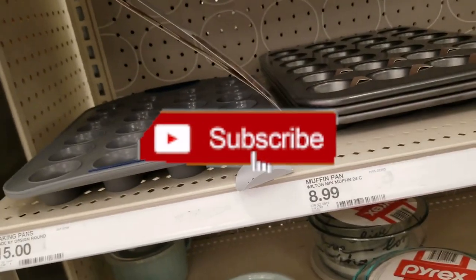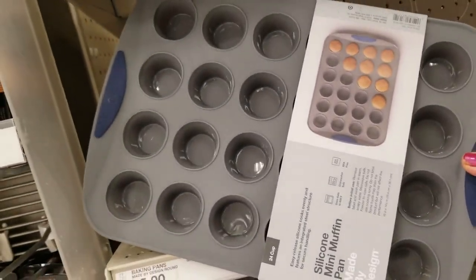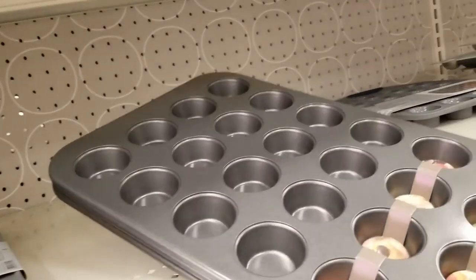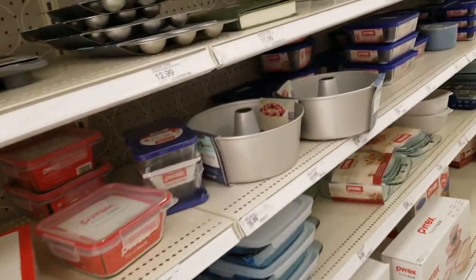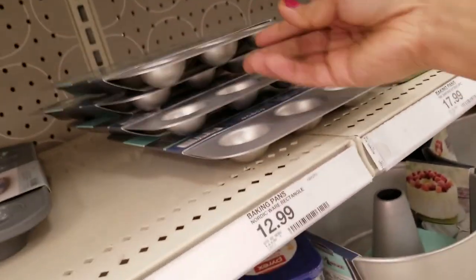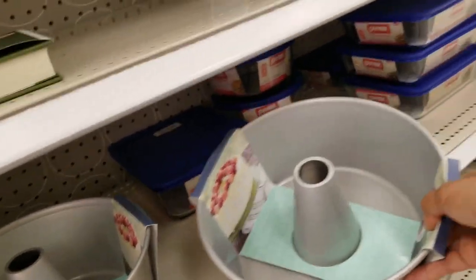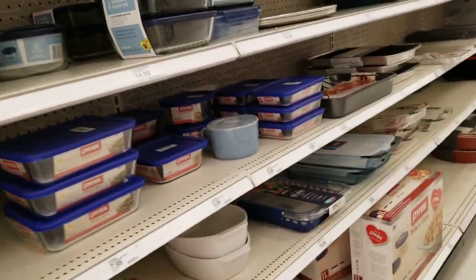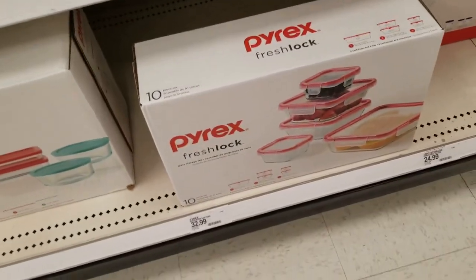Here, oh, look at this muffin baking pan, $9, $8.99. Here, Tupperware, and over here. Here, look at this muffin. There's a big angel, $8.99. Tupperware, that you can buy here, $32.99, the whole set.